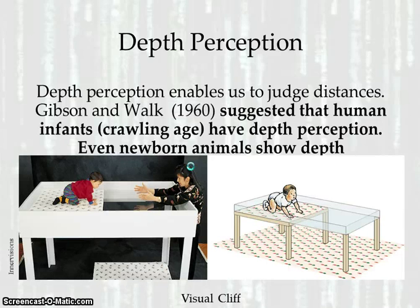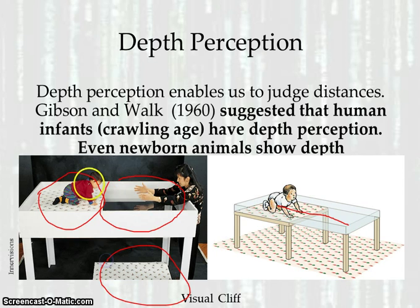So they did this experiment where they put children on a table, and on one side of the table they've got this wallpaper-like material, and on the other side of the table is glass. It looks like there's nothing there, but it is glass. And they put their moms on the other side of the table, and they wanted to see how many babies would cross the threshold. Because to the child, right, it appears as though even though the same cloth is down here, that if they cross the threshold that they would fall.